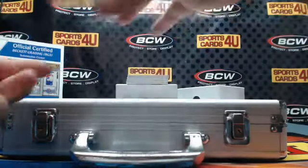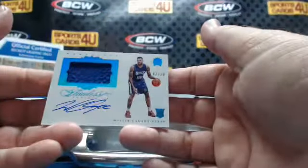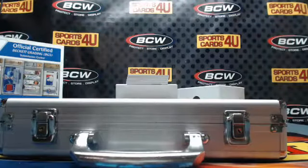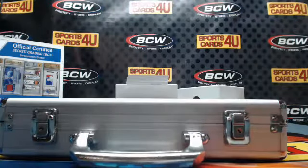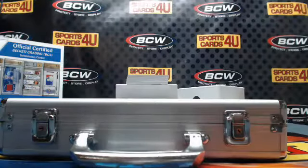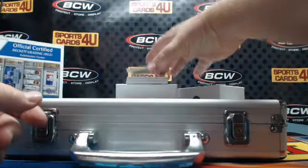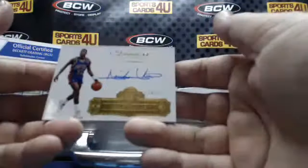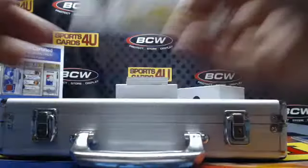Rookie jersey autograph, 2 of 10 for the Kings, Willie Cauley-Stein. Twenty-four out of 25 autograph for the Pistons, Isaiah Thomas.